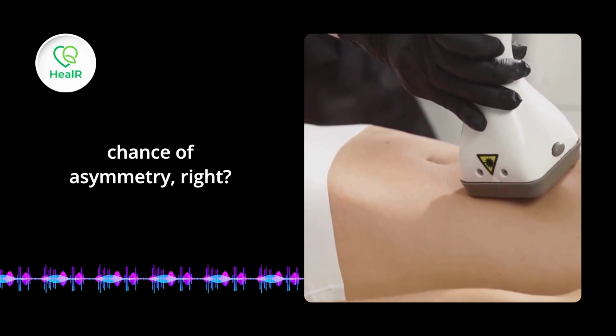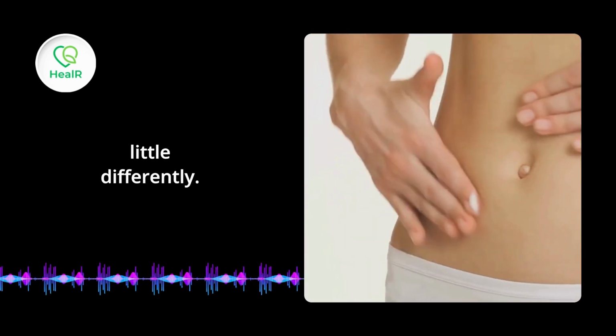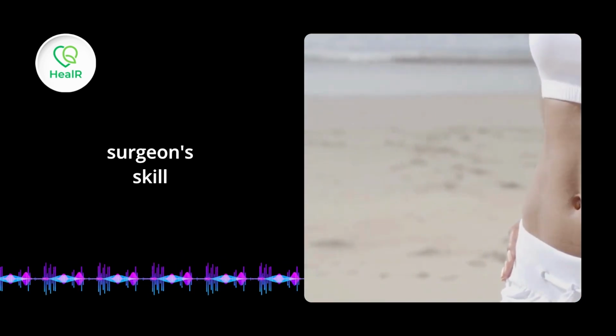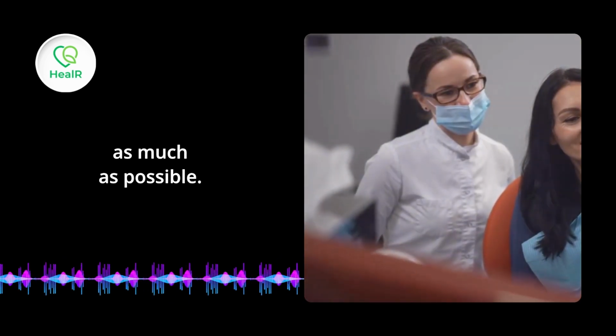And then there's always a chance of asymmetry, right? Like symmetry meaning, like both sides healing a little differently. Yeah. The final result not being perfectly symmetrical. Ah, okay. I guess that's where the surgeon's skill comes in, huh? Big time. You want someone who knows what they're doing to minimize that risk as much as possible.